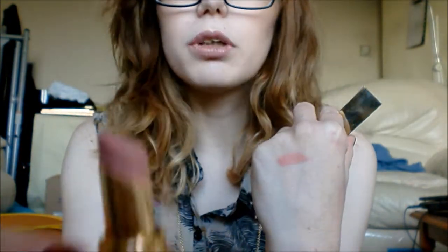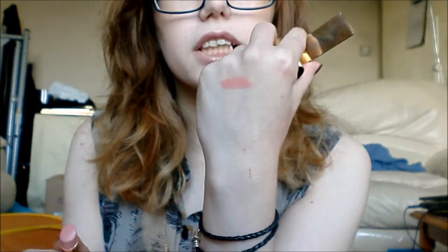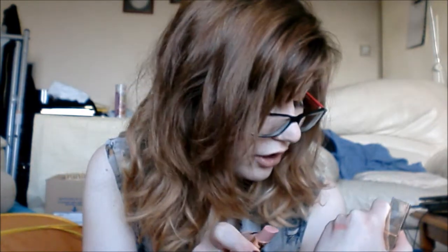Just to get them out of the way, this first one, which I already have swatched on my hand, is YSL's number 1 in Nude Beige, and it's like a baby pink colour with peach undertones. This is just gorgeous. It goes nice with natural makeup, smoky makeup. It's a really good everyday colour. That's about how much of it I've used. I know that doesn't seem like much, but you don't need a lot of this product. It's fairly opaque and it wears for a good few hours. I love it.